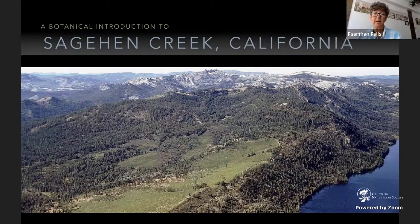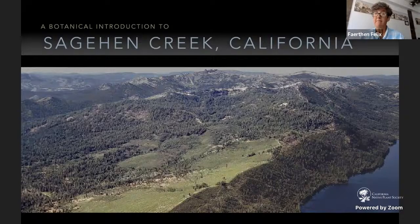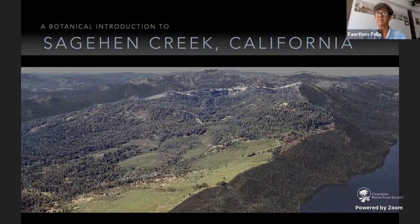So this is the Sagehen Basin. And I'll talk more about where that is, but you can kind of get a feel for how it sits up above the surrounding area, and it's close to the crest. That's Castle Peak in the background. You can also see out to the right side of this picture up in the upper corner, there's a gap coming through the Sierra Crest. So that's important to the water here.